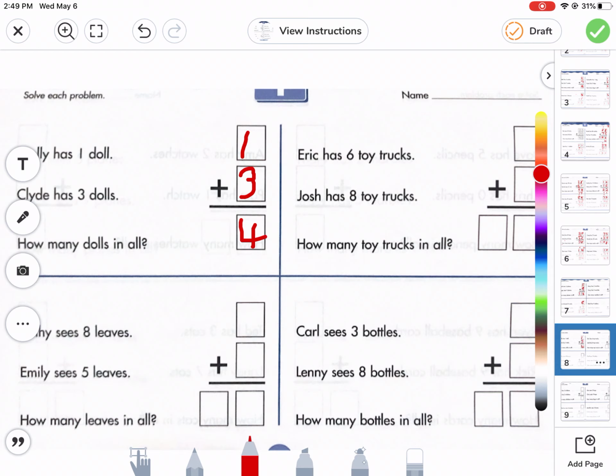Somebody has 8 leaves. Okay, let's go. 8. Okay. 5. Can you hold that pen properly? What is the sentence? Can you read this to me? Emily sees 5 leaves. Yeah. Okay. That's good. Okay, sure. 13. I agree. I know. Oopsies. 6. We need to write that 6 better.